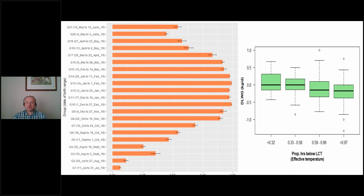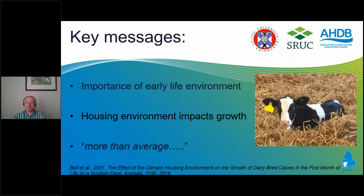So finally, just to reiterate some of the key take-home messages: do not underestimate the importance of the environment for these calves in the early stages of life, because we are trying to build this calf on to have a productive future. The housing environment, as has been shown, can have an impact on the growth of the calf. And finally, if we are going to be monitoring the calf housing environment, remember that there are more things we can do other than simply record the average.